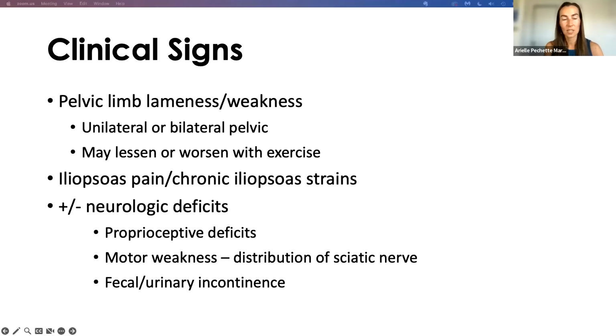Neurologic deficits depend a little bit on the severity. They can have proprioceptive deficits. They can have motor weakness with that distribution of the sciatic nerve. And then in the really severe cases, they can have fecal and urinary incontinence. Those are the pretty severe cases.